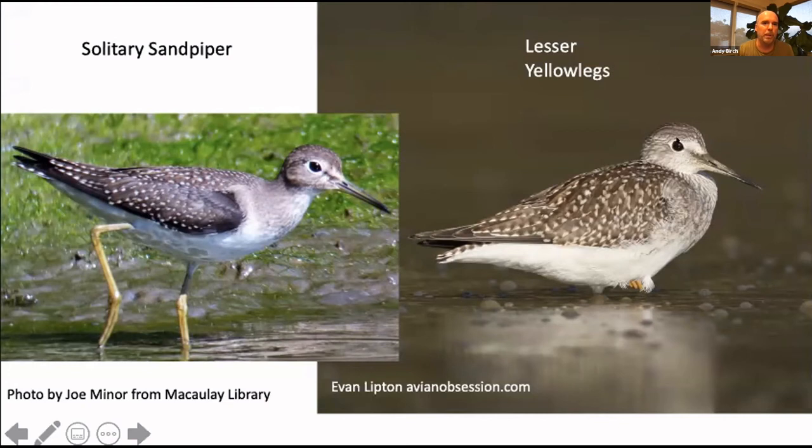Lesser shows maybe more of a pale supercilium that extends behind the eye, compared to solitary, which usually has a supercilium that sort of ends at the eye.